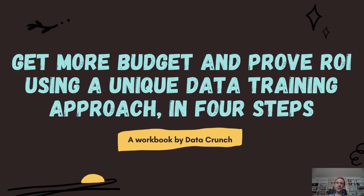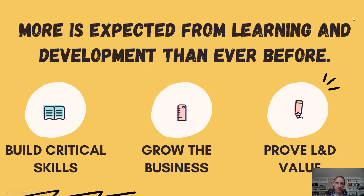Today I'm going to be going over 4 steps that you can take to get more budget and improve your ROI using a data training approach. This is a little workbook that we built to help you through this. This is a process we've used a lot in the past. Hopefully it'll help out. And we built this because a lot is expected from learning and development leaders nowadays.